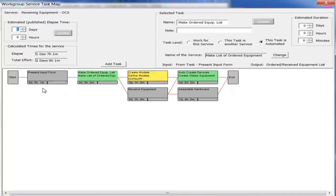After the user fills in the input form and submits it, the first task will complete and notify the second task to start its execution. It is an automated task indicated by the green highlight. It transforms the input form contents into a standardized equipment list, which can be used by many DCIM functions. The next task to execute calls a service performed by a different workgroup. It is their responsibility to ensure the DCIM database contains accurate and complete model definitions.